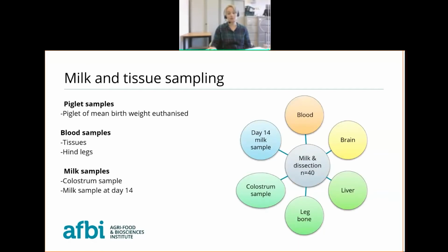So the sows whose farrowings were not attended were used for milk samples and pig dissections. All the piglets in the litter were weighed, and a piglet of mean birth weight was selected for dissection. So we collected blood samples, brain and liver samples, and we used these for fatty acid and vitamin D analysis. We also took hind leg samples to look at bone strength and bone mineral content testing. We also collected colostrum samples and milk samples again at day 14, and they were also analysed for fatty acid and vitamin D content.